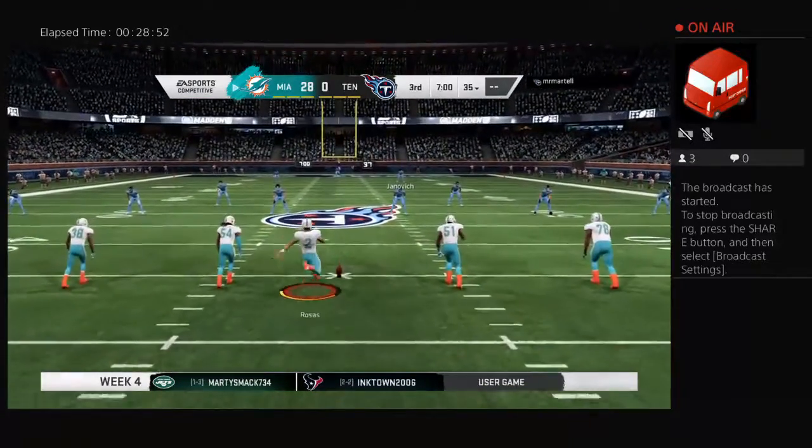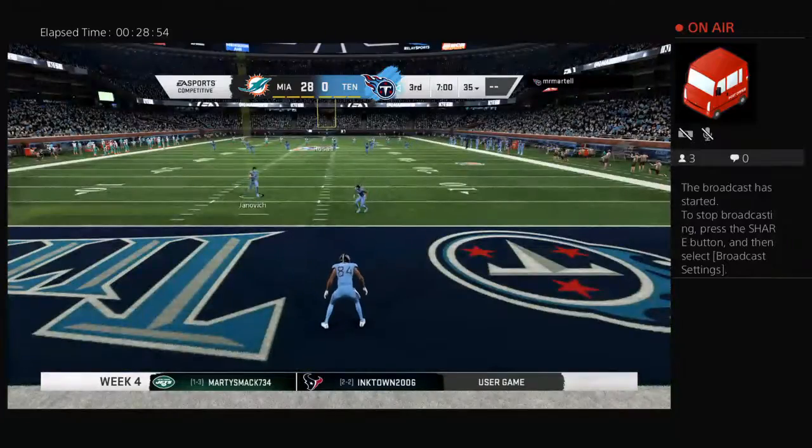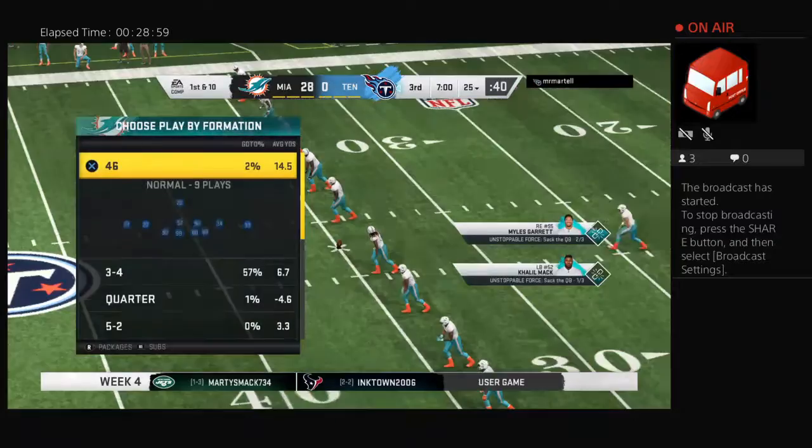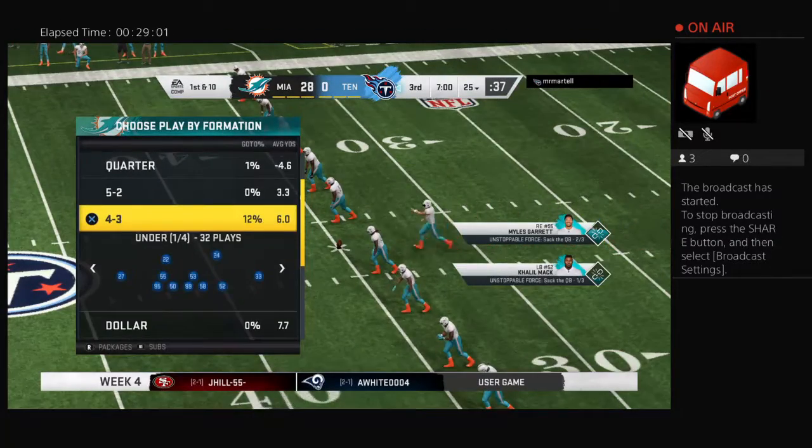Coach, both teams appear ready for the fight ahead, and we resume action here in quarter number 3. And that'll carry over the back line of the end zone for a touchback. Let's go.